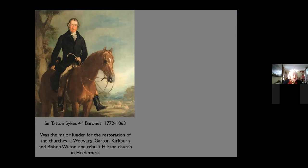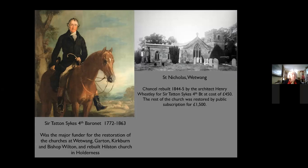He wasn't particularly interested in church building as far as we know, but as so many of the landowners in the middle of the 19th century did, he did restore or rebuild some churches on his estate. And this is one that he did fairly early on, at Wetwang, where he restored or paid for the restoration of the chancel.